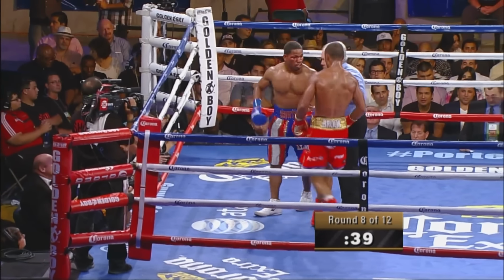Changing tactics from Porter, is it because he's blowing a bit? Still dangerous with that head up close. Still a long way to go in this fight. Four rounds after this, the round's just flashing by, though.